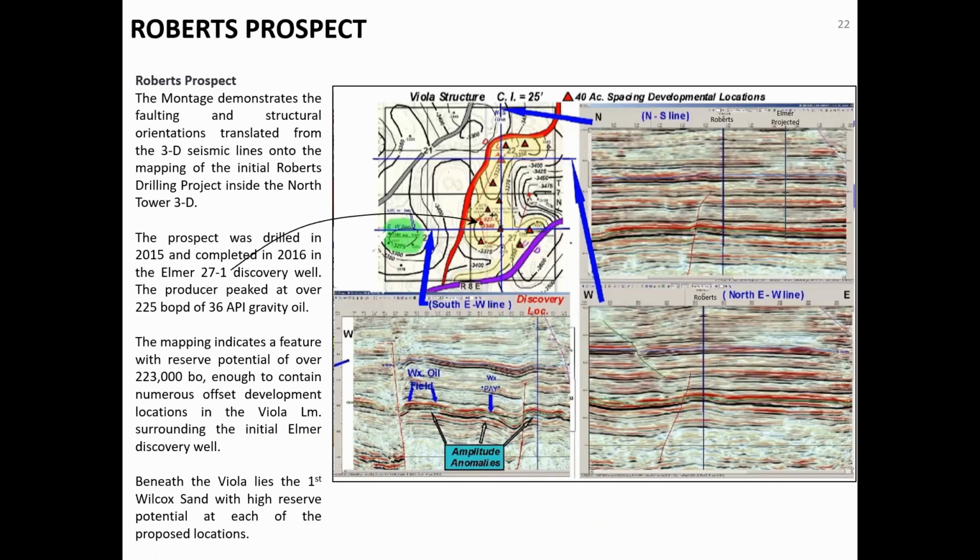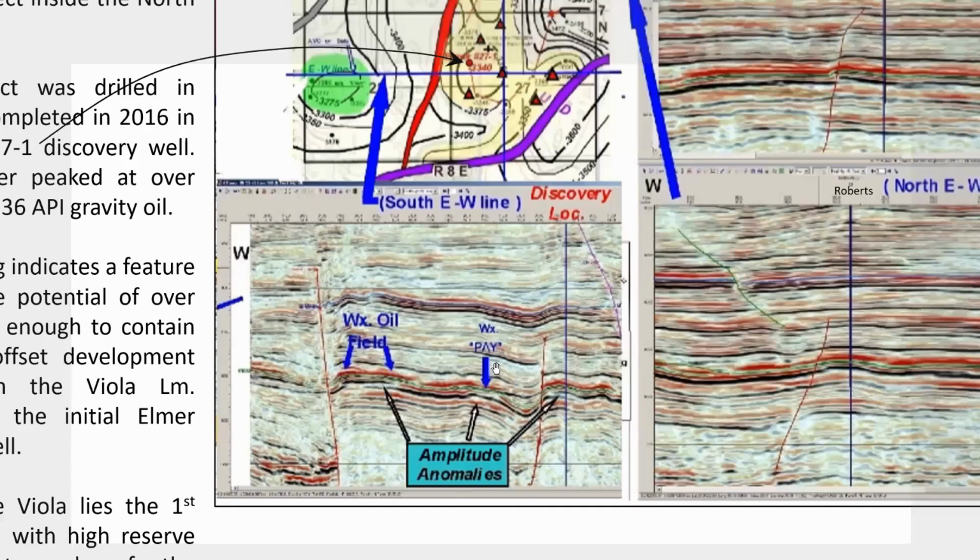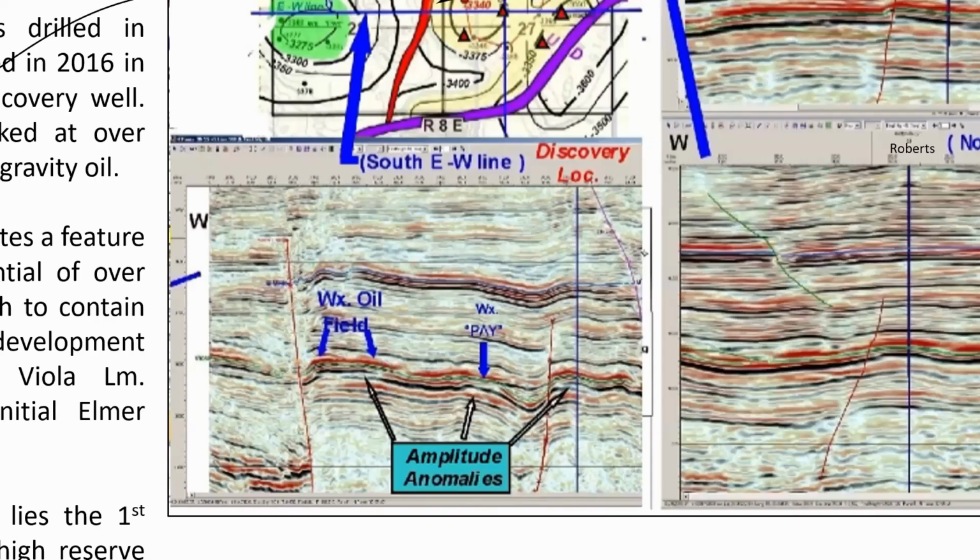This next map series shows potential offsets in the Viola, but I think more importantly, and you may want to blow this up a little bit, look at the seismic line directly south of the map. Yeah, zoom in on that a little bit. The structure that we drilled the Elmer on, you can see the amplitude anomaly across the structure, the Wilcox oil field that made 21 million barrels. You see a significant flattening and doublet on that structure, and you see something very similar where we made the discovery in the discovery of the Elmer well.